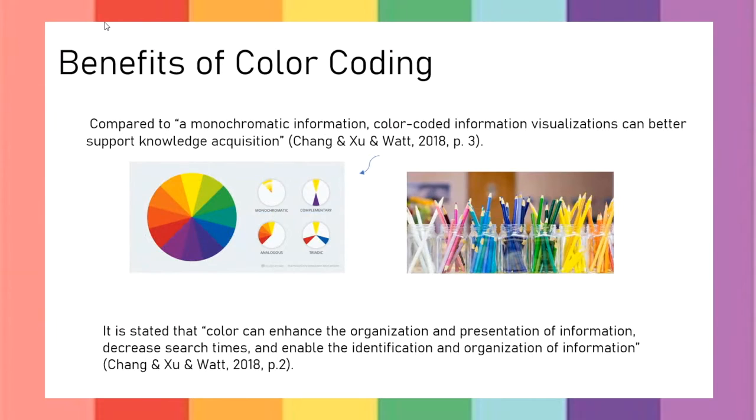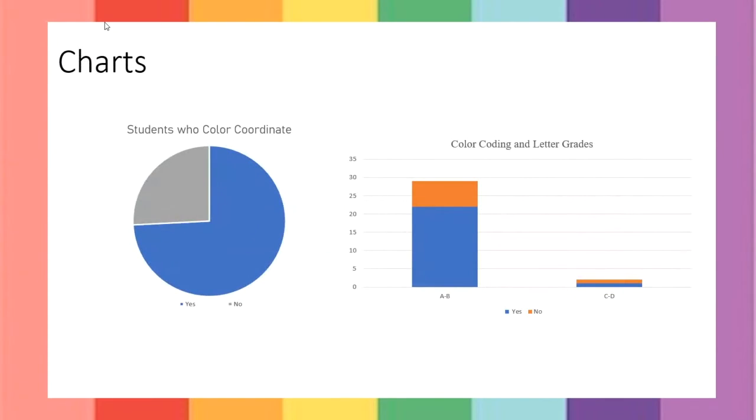So the benefits of color coding is that more knowledge is retained when a person uses color-coded information versus just using one color. And color coding has various positive effects on its own, such as organization, presentation of information, decreased search times, and it enables identification. So you can find things more quickly when they're color coded.